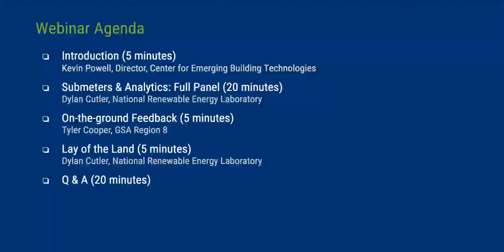And here on this slide, we have the agenda. After my introduction, Kevin Powell, our director, will give you a summary of the Center for Emerging Building Technologies program. After that, we'll have Dylan Cutler with NREL, who is the primary investigator for this study, who will give you a presentation of the summary results of our study. This study was in Region 8 of GSA, and after Dylan, we'll have Tyler Cooper with Region 8, who will give us the perspective from Region 8 and the users of this technology. And then lastly, we'll come back to Dylan and he'll give you a lay of the land summary. This technology space actually has quite a few different versions of smart submetering, low-cost smart submetering, and comes in many forms and fashions. And so Dylan will give you a summary of what we found in the technology space. After that, we'll have a Q&A for 20 minutes and we'll wrap up. With that, next slide, and I'll turn it over to Kevin Powell.